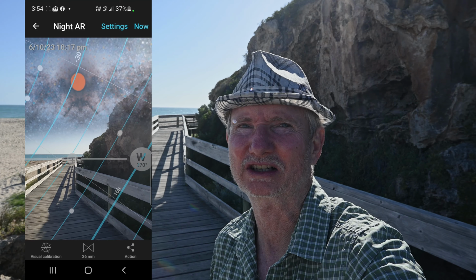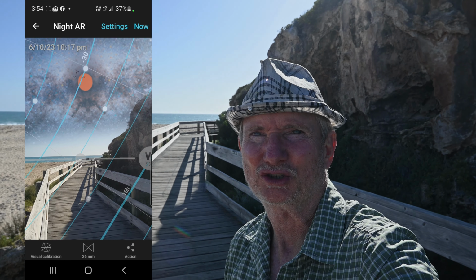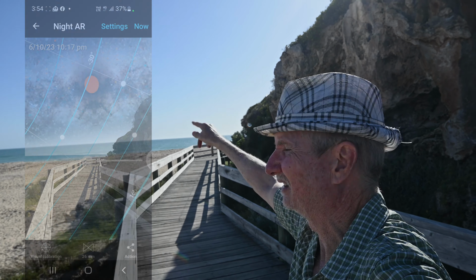Hey guys, I've come back right down onto the coast, a little boardwalk that goes around the beach. I found this little spot here. The boardwalk actually lines up beautifully as a leading line to the setting Milky Way, which will be coming down through here. So depending on how much light pollution there is here, this could be an awesome little spot. We'll pop back here later on this evening and check this one out too.